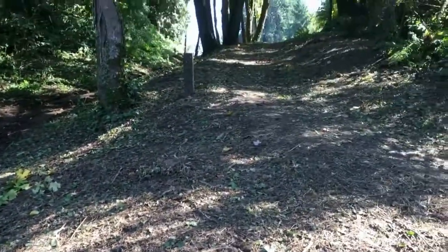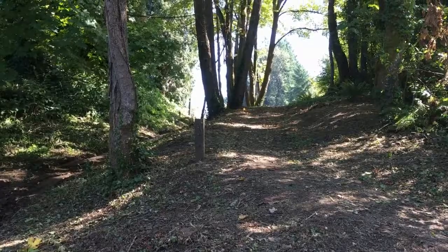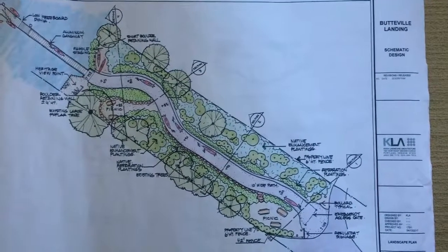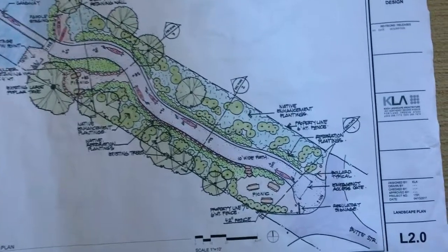Now we're going to swing around and look back up the landing, and you can see where we came down and appreciate the wonders of access to the river on this stretch of the Willamette. We'll end this video by taking a deeper dive of the project plans for the restoration of the Butteville Landing.